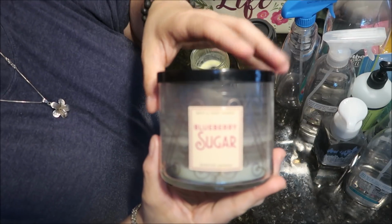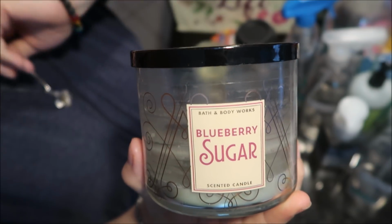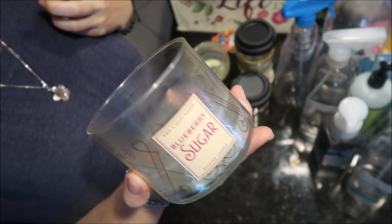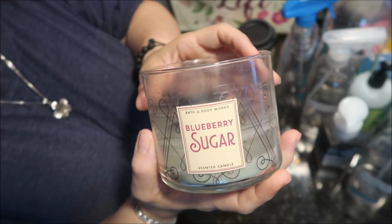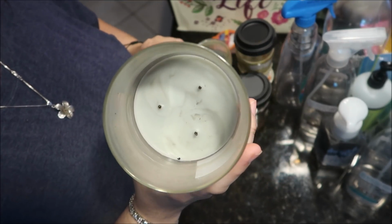This one, however, you guys, I was in love with the smell of this one. I know Nicole said she didn't have too much success with the throw in this one. Maybe she got a dud, but I could still smell it so strong in here. This is the blueberry sugar. I thought this one was amazing, but look at the way that this one burned.